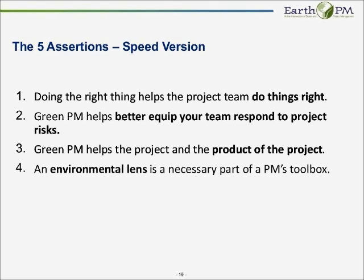They mention a sustainability lens in there, or an environmental lens. So you look at your project through that environmental lens, considering the various environmental sustainability aspects of the project.